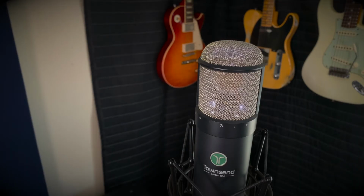I personally also really like that when you do add phantom power to this thing, the lights illuminate. And this is a stereo microphone, so you do need to plug it into two XLR inputs in your interface, and both inputs need to have phantom power on. So if you're only powering one half, only one half of the lights light up. It's just a nice little failsafe.